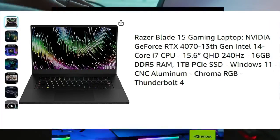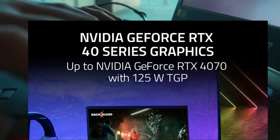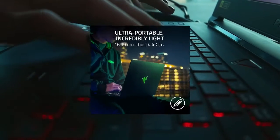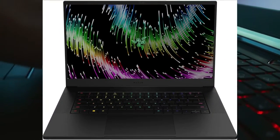NVIDIA GeForce RTX 40 Series Graphics. Built on NVIDIA's award-winning 3rd Gen RTX architecture, these GPUs provide the most realistic ray-traced graphics and cutting-edge AI features for the most powerful graphics in a gaming laptop.